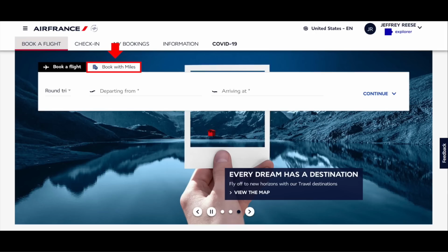complete your booking. Fortunately, that Book with Miles feature is very easy to find once again right there on Air France's site. So again, log in here, make sure you select that tab, then do your search as normal and proceed from there. And perhaps the best part, Flying Blue participates as a transfer partner with all 5 major bank point programs.